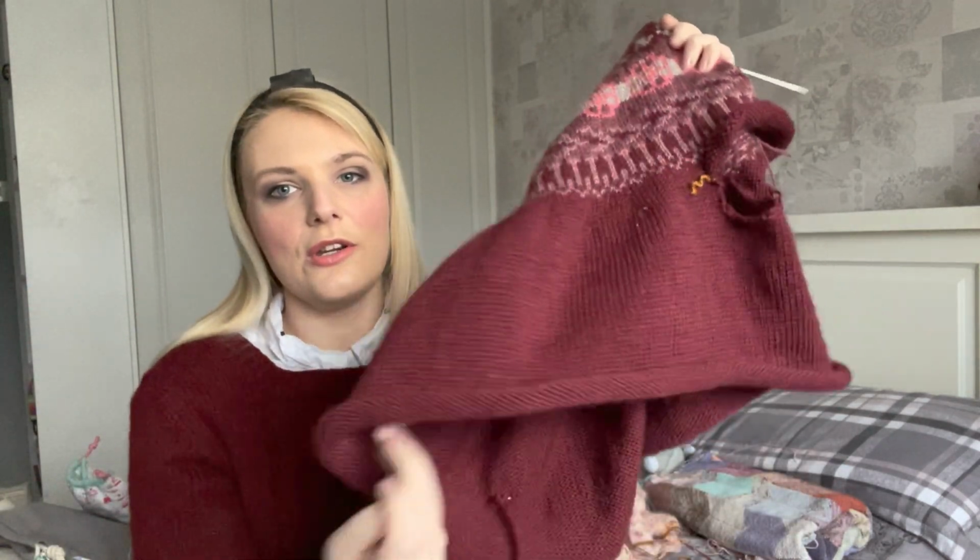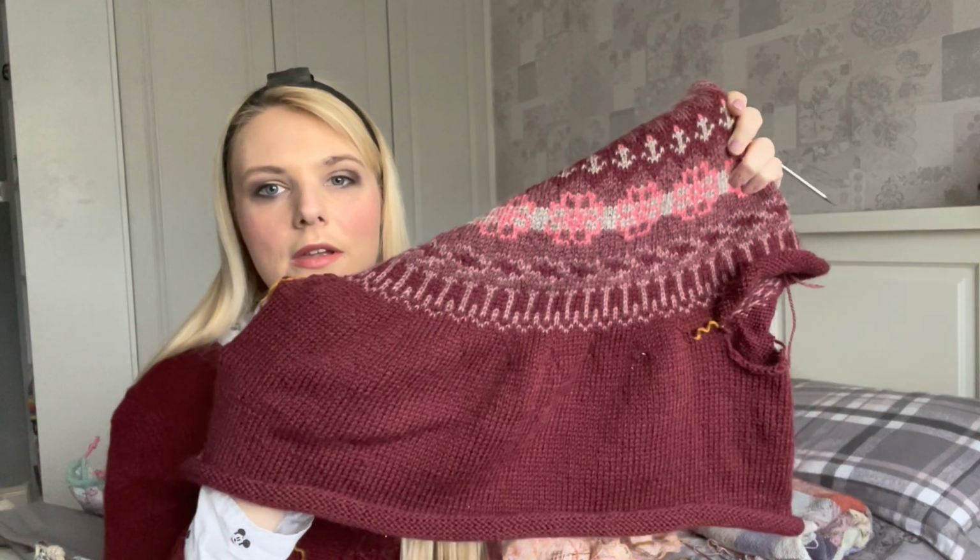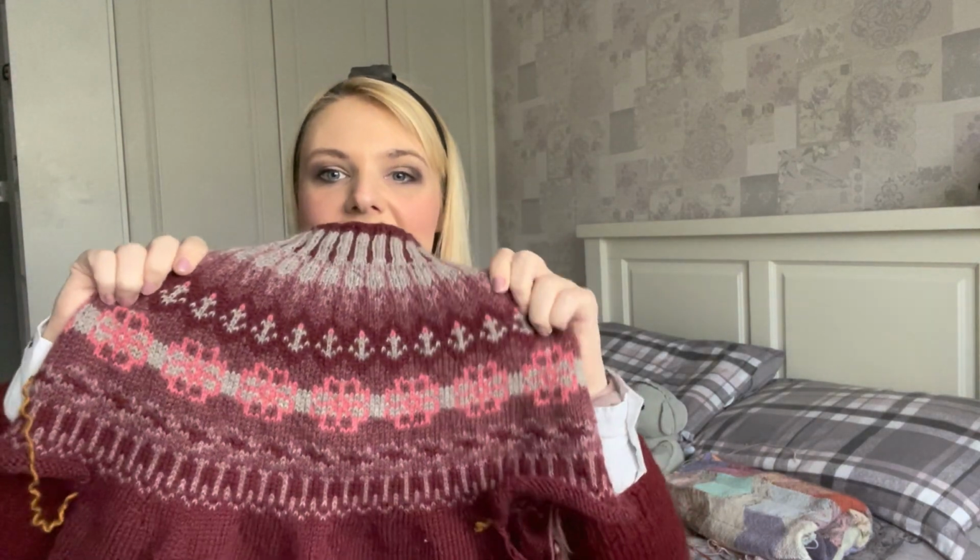This is John Arbon DK Knit by Numbers. It's quite similar to this. Oh, it's the exact same as this color. It's more purple, and this is more browny red, but it's very close to this color. And yeah, it's gorgeous. It's a yoked sweater.